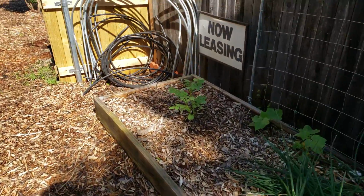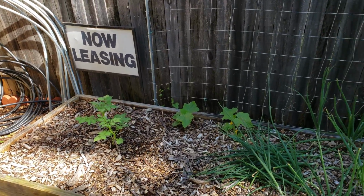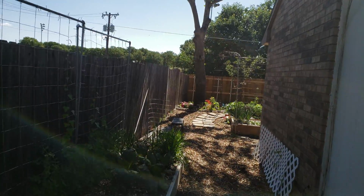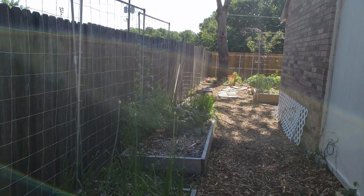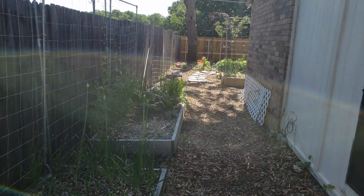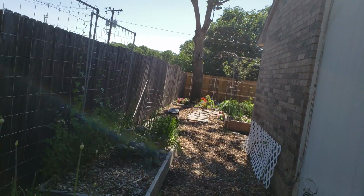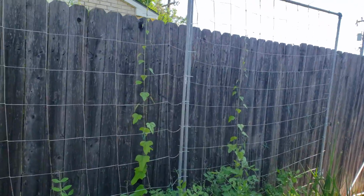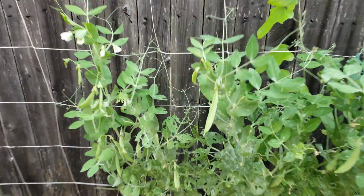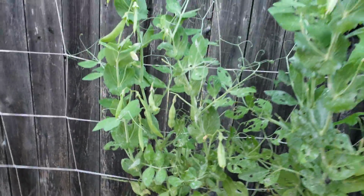Hello everybody, here we are now on Mother's Day, and you can see that it is a cool sunny Sunday out here. We've had a lot of rain these last couple days, which is good for the garden, but sometimes too much is too much because you can't get out here. But you can see that with all that rain, we have snap peas that need to be harvested.